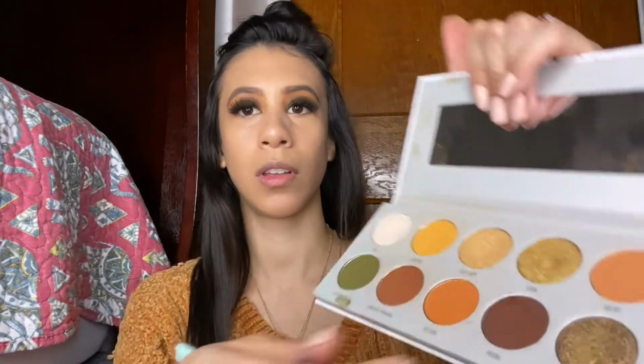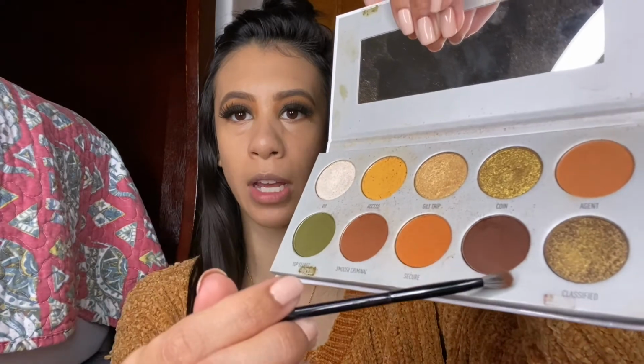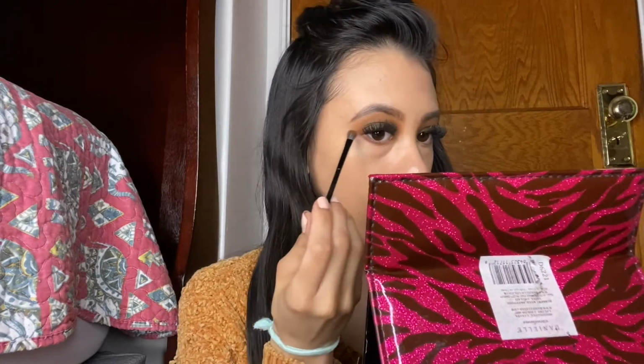So we're gonna go back into that palette, and I'm going to be using that same little brush. I'm going to be picking up Smooth Criminal and Prowl, mixing those two together and just applying that on the lower lash line, kind of connecting it to the eyelid.